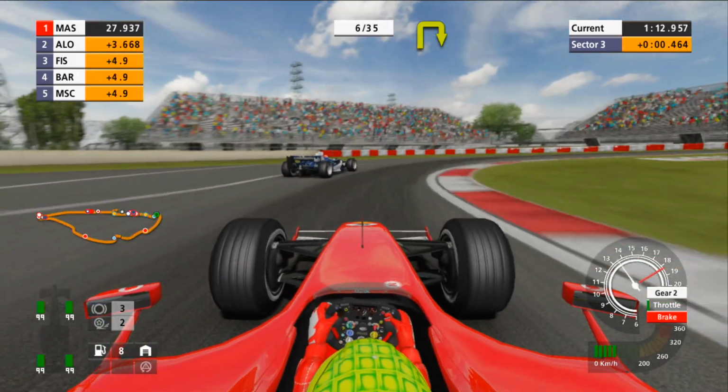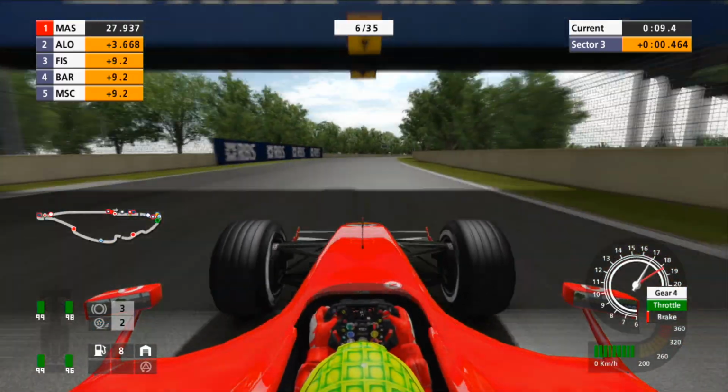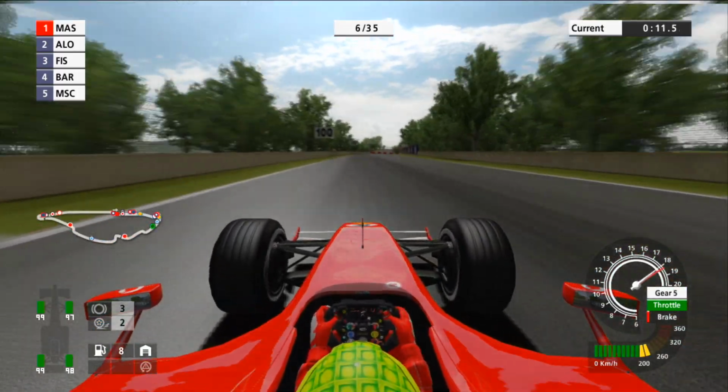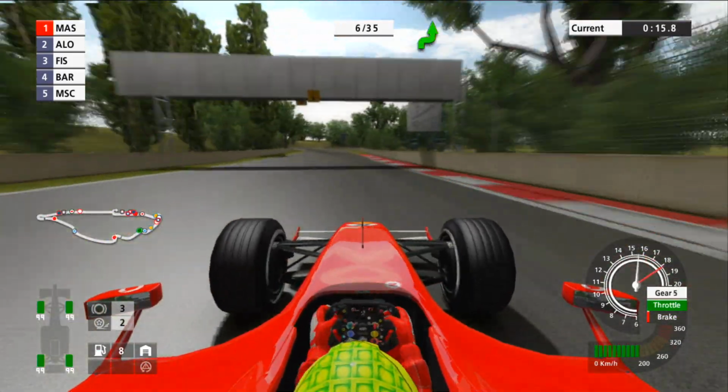Massa is putting the pressure on here. His last lap time was a 1:12.95. He's steadily building up a lead over Fernando Alonso. The gap has now increased to 3.7 seconds.